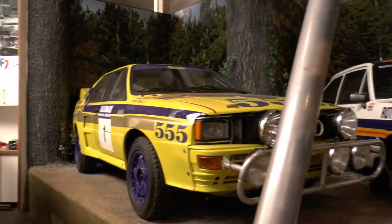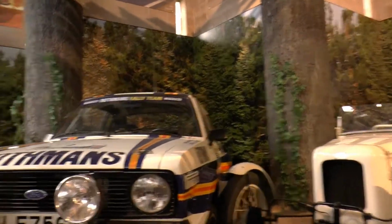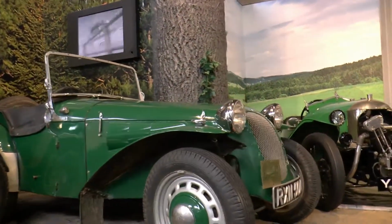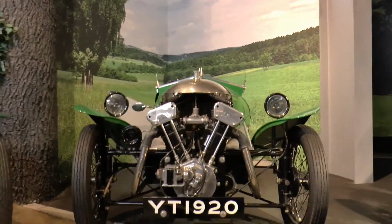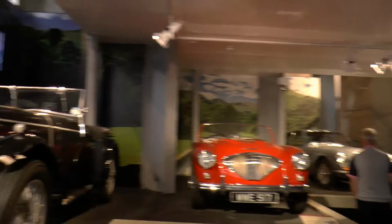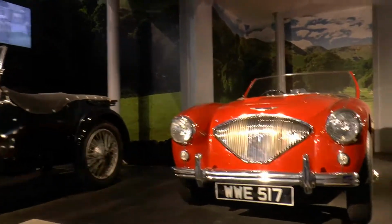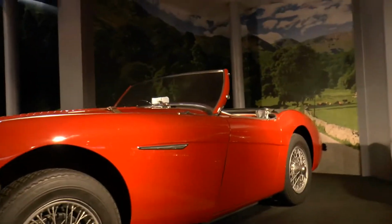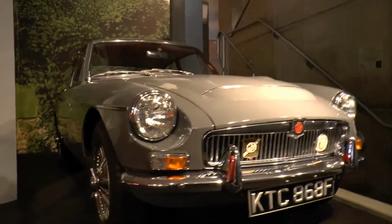So now we have the rally cars. Dello Mark II. Ooh, Morgan Aero. And a few more sporty little numbers. There's an Austin Healey, 1956. And then we have a 1968 MG, which is really grey in colour.